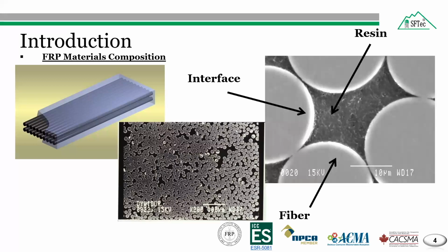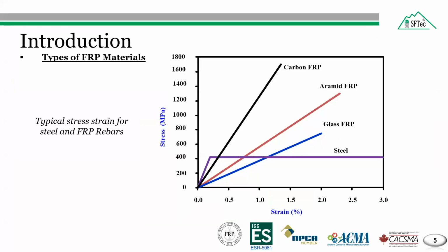FRP bars are non-corrosive material and an alternative to corrosive steel bars. SFTec FRP bars are made from composite materials, fiberglass or carbon fiber, and are manufactured by a filtration process using a mix of recycled fibers and resins with superior quality and different aspects. These figures show a microscopic view of the FRP bar. There are three different types of FRP bars, or actually we have four different types: carbon, aramid, glass, and basalt. The basalt is not in the curve.